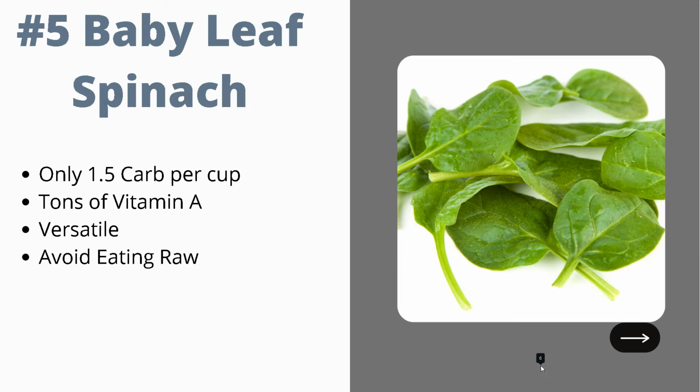Sauteing spinach and greens, cooking them, reduces the phytic acid footprint by about 85%. And by all means, if you have to eat this raw, this is better raw, even with the phytic acid, than not having greens at all. But if you really want to optimize, you wouldn't eat this raw.